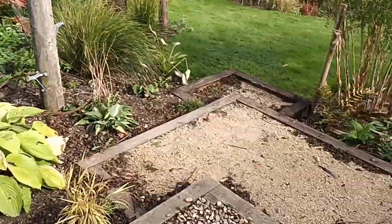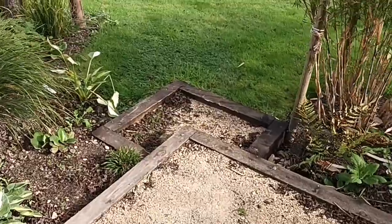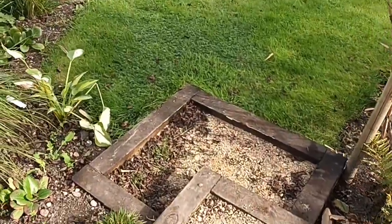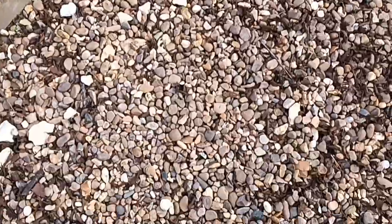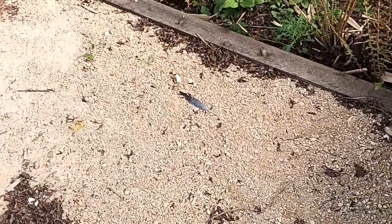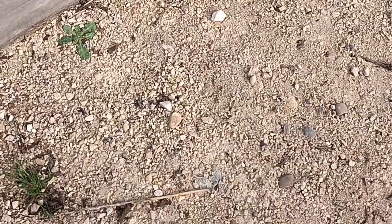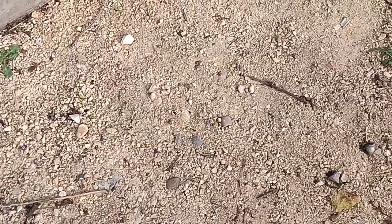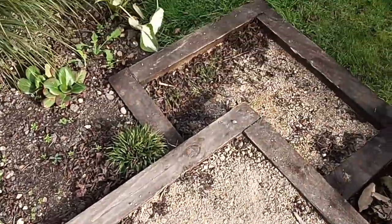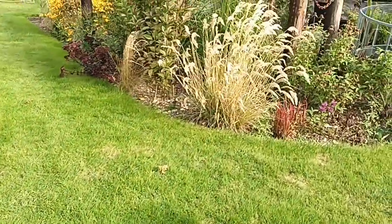Now, I guess you could call this an access path, this one here, and it's got a little bit of character to it. I'm about to put some gravel on this area. As I said, you can use different mediums to create your path, and I tend to use this hardcore, which is called MOT Type 1, and it's the one they use on roads. It's not cheap, but it gives you the best finish.